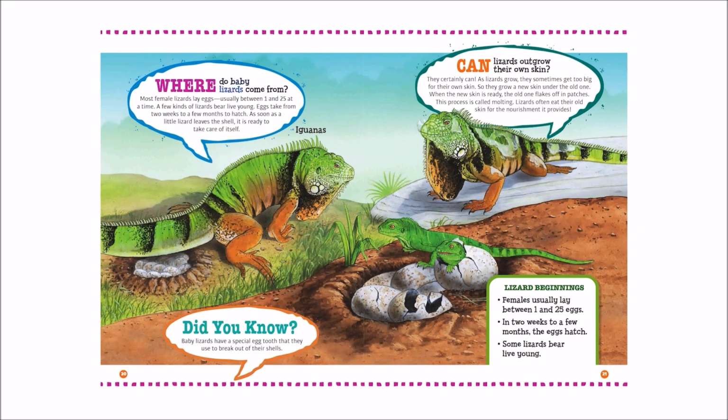Where do baby lizards come from? Most female lizards lay eggs, usually between 1 and 25 at a time. A few kinds of lizards bear live young. Eggs take from 2 weeks to a few months to hatch. As soon as a little lizard leaves the shell, it is ready to take care of itself. Did you know? Baby lizards have a special egg tooth that they use to break out of their shells.